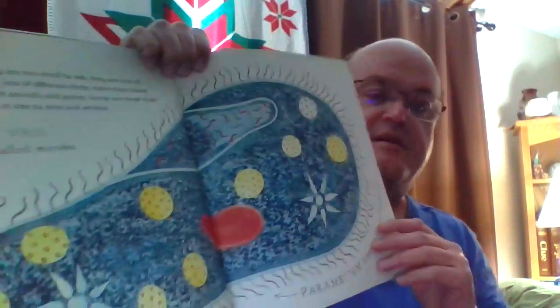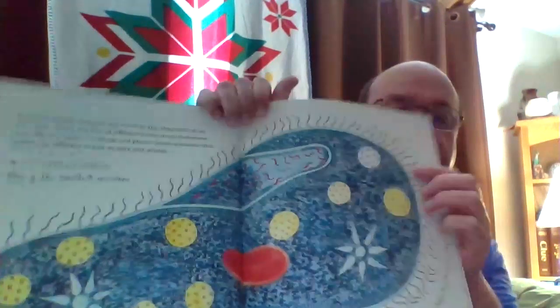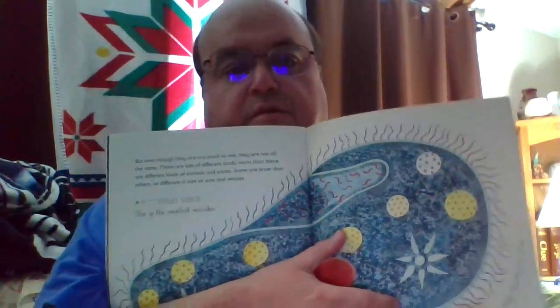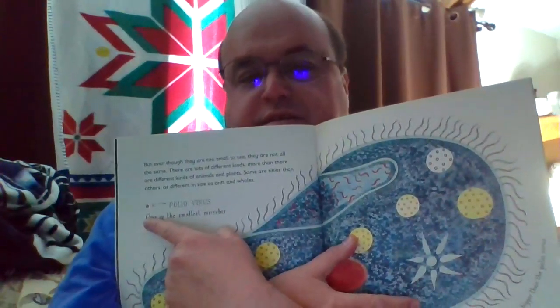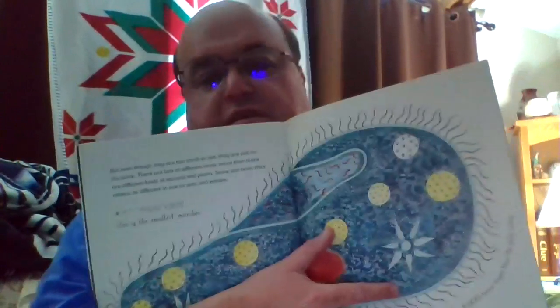Okay, class. This is a paramecium. It's a big microbe. This represents... Hang on here. Gotta move the book. This over here is a poliovirus. And it's one of the smallest microbes. We'll talk a little more when we're done with the book about what this means to us.